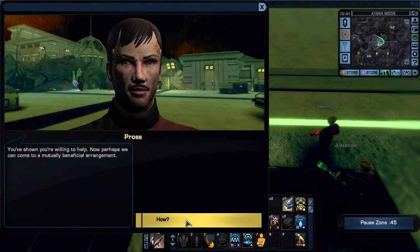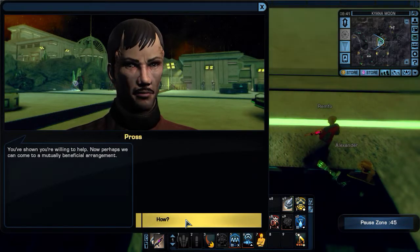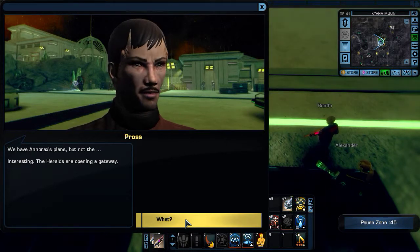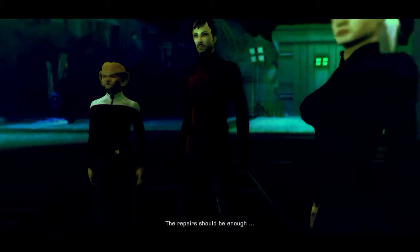You've shown you're willing to help. Now perhaps we can come to a mutually beneficial arrangement. We have Anorax's plans, but not the... Interesting. The Heralds are opening a gateway. The repairs should be enough.